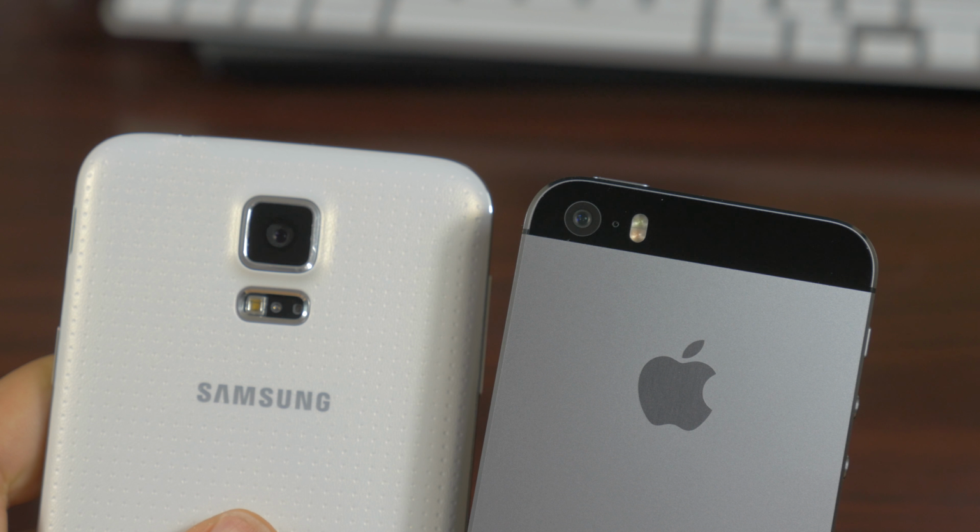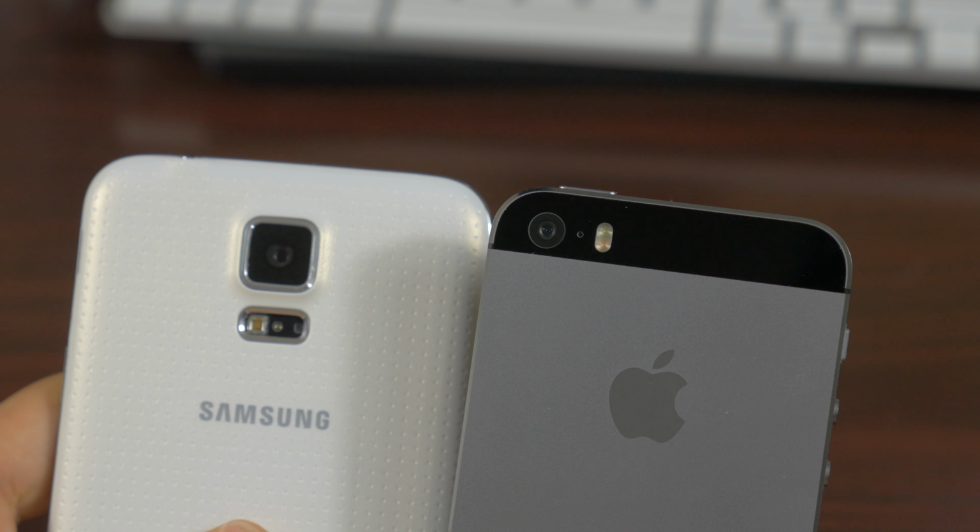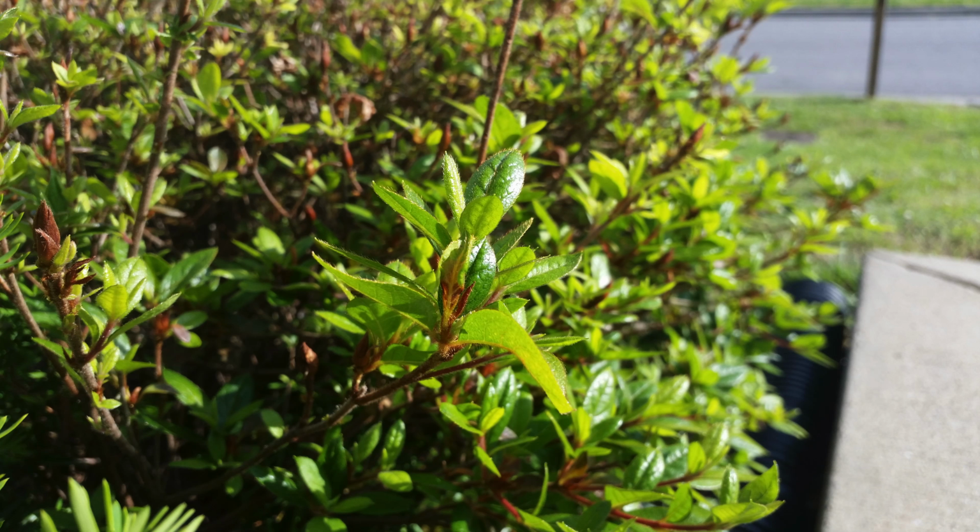Both the image from the S5 and the 5s are very pleasing to most people, full of color, detail, and all the other photo lover goodness. But let's start with the iPhone stills. First off, the image looks overall fairly pleasing.